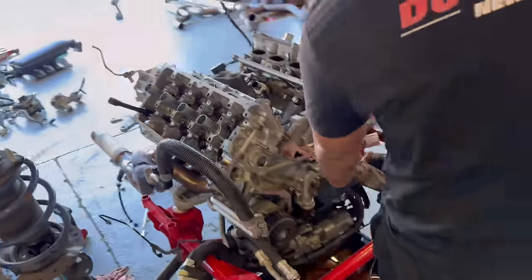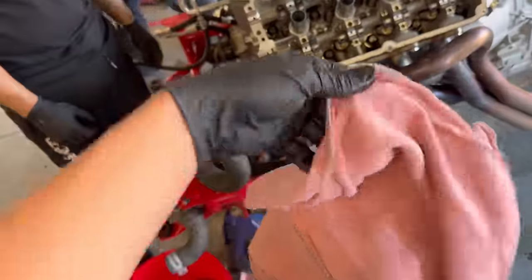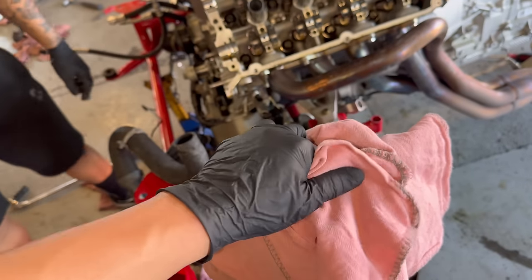Well, we have a cylinder head here. We do. We have a cylinder head here. Well, it dropped a valve, so it wasn't piston ring failure as we thought. Let's inspect the cylinder head that we have.